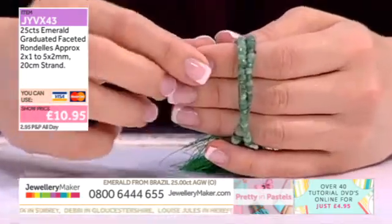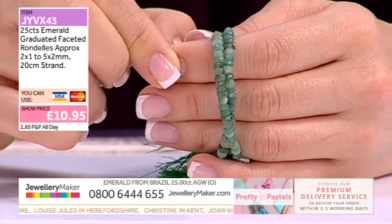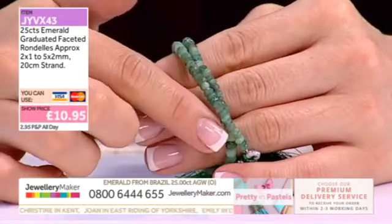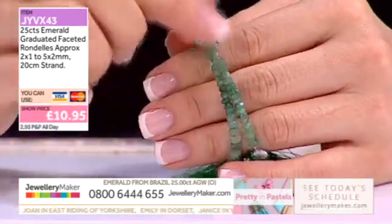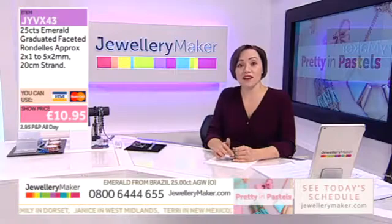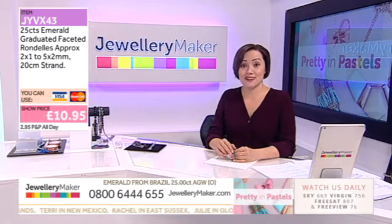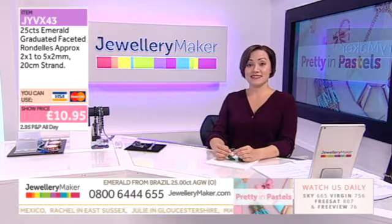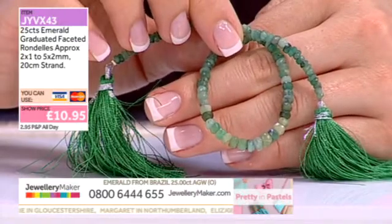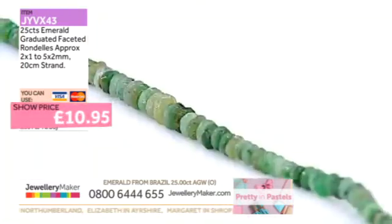25 carats of emerald? £11. Okay. I've seen emeralds set into jewellery, obviously over on other channels that I may or may not appear on. There's no way. I could take it down to £10.95. That's amazing. That is genuinely an insane price right there. Wow, 25 carats. Beautiful Brazilian emerald. What can I say? Need to get that into your collection.